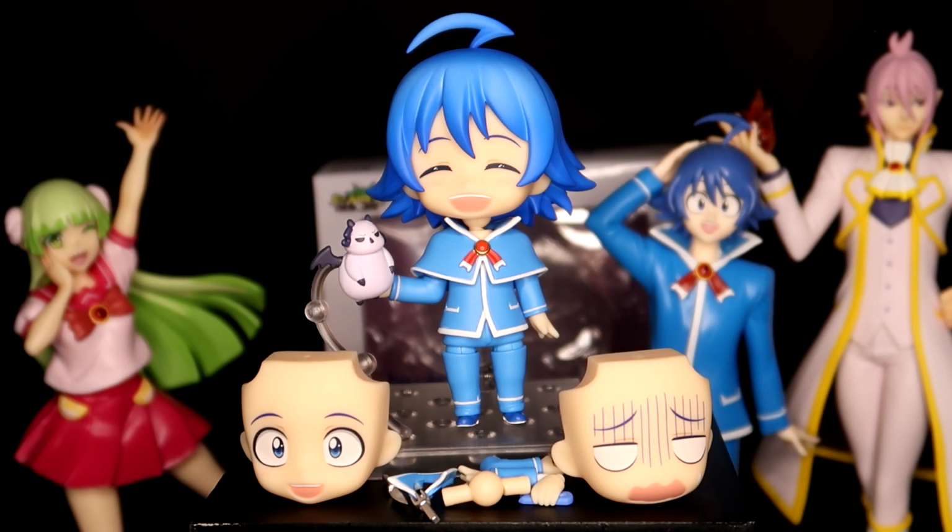So I pre-ordered Iruma back when he was up for pre-order. I actually don't remember when this was, but I was charged for shipping on November 9th, and I paid, if not the same day, then the day after. He did not ship out until December 1st, if not November 30th, I believe, because my shipping notification says 11 days ago. So he was shipped out 11 days ago. It is December 11th. That's the day I'm recording this video, and he arrived today.